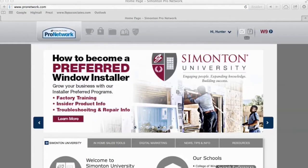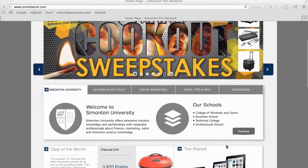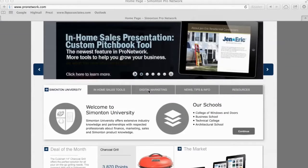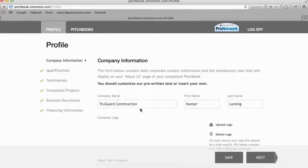Here we are inside of the Simonton Pro Network website. In order to build the pitch book, we're going to click on Digital Marketing, and then click the Continue button. Now we're in the Profile section where we're going to start building our profile for the pitch book. First step is to upload a logo.